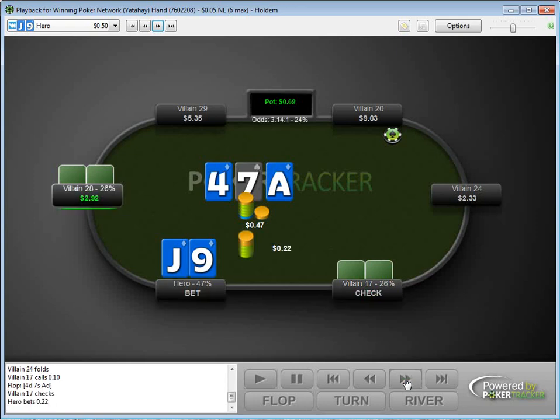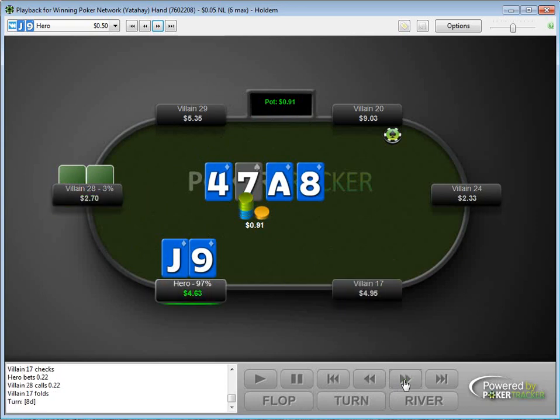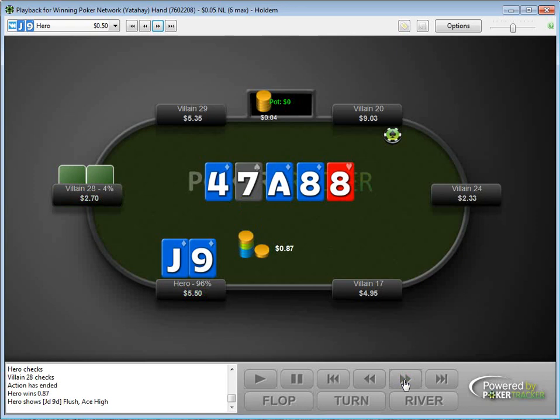So I decided to throw out a bet here. This is what I should have done, on the other hand: throw out a bet with the flush draw, even though I'm in the middle spot of a three-way. So we do get a call, and now I do get the flush draw, which is a wonderful thing. I decided to check it off. And I check, check. Could I have bet the river?